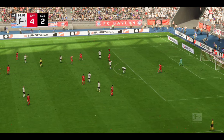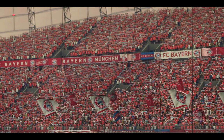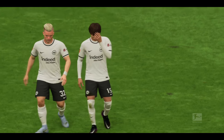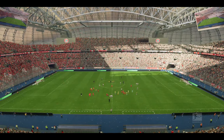And there goes the final whistle. Just what the doctor ordered for Bayern in terms of the scoreline. Your assessment of their performance? Well, fairly comfortable in the end, wasn't it? Thought they controlled the middle of the park well. Going forward, there was some really nice incisive play too. It's a good result for them.